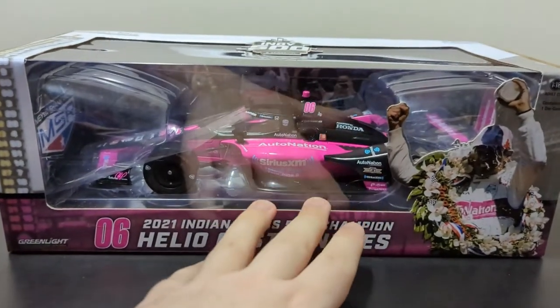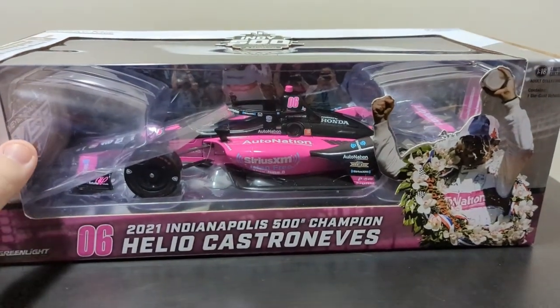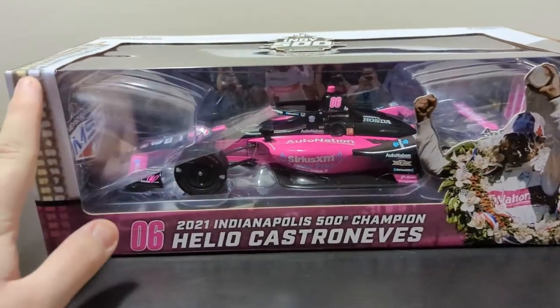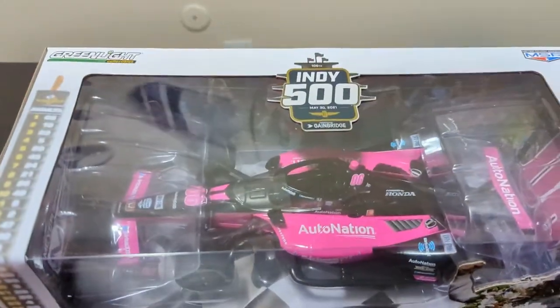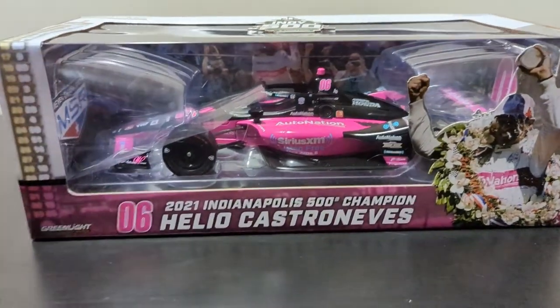I think I'm gonna leave it on the plastic for now for this review, because I think we'll be able to see everything. We'll have to wait and see. But nonetheless, on the front, there's the scoring pylon. It wraps up and across, so it's one big photograph that kind of wraps around the front and the top of the box, which is really, really cool.